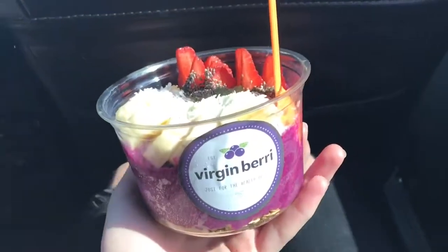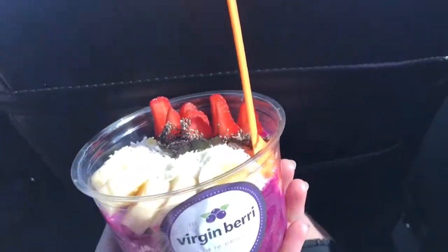Virgin Berry. Can you open the door for me? So I'll show you when I get in the car. So this is my Virgin Berry, and I haven't tried it yet, but I'll let you guys know.